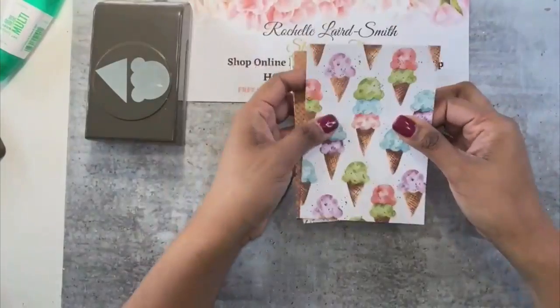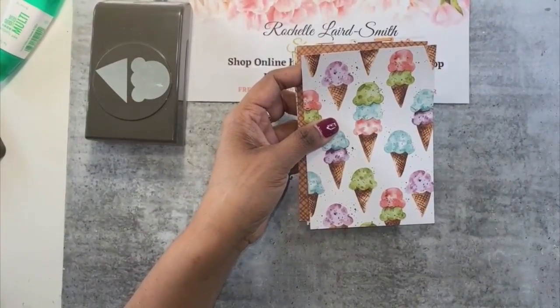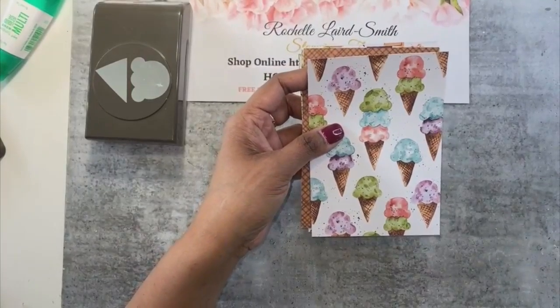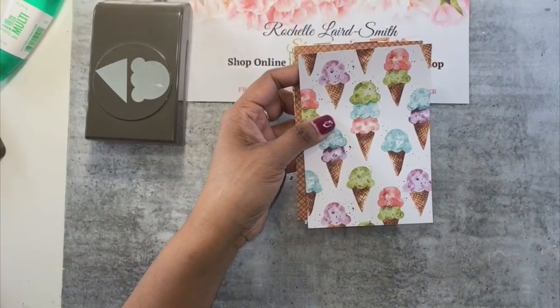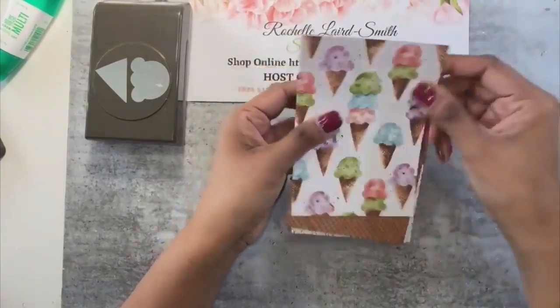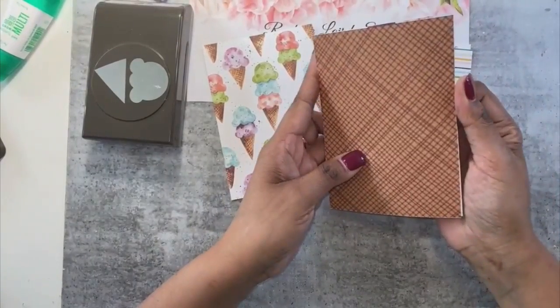You could fussy cut this or cut it out, and they can decorate your envelopes, they can decorate your cards. So that one, that's a nice waffle cone look.